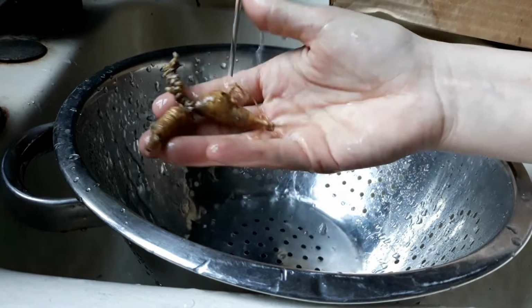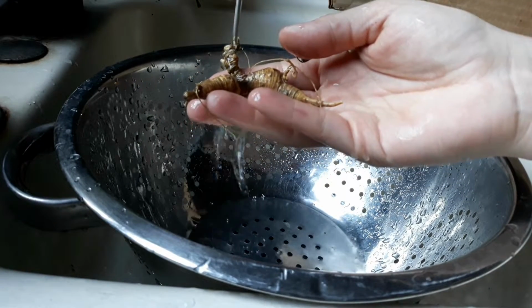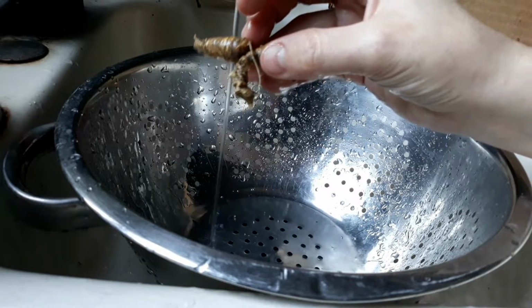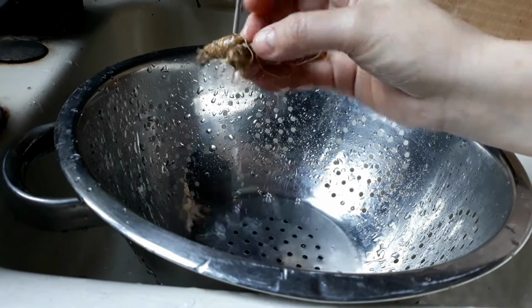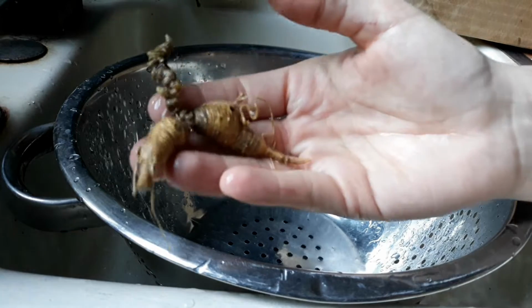Then I would take the roots one at a time, get them very close to the water source, like up in those grooves around the rhizome and the stem, and just use my thumb and the current and stream of the water to get the trouble areas off. You don't want to go super aggressive. That's about enough anyway.